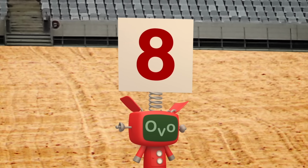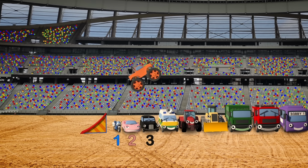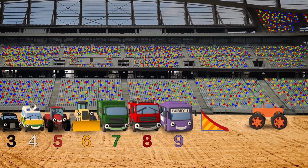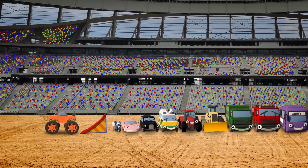8. He'll manage this 9th jump with no kind of fuss. Watch as he leaps over Bobby the Bus. 9. He can't jump them all. Surely not. I'm so sorry. Not a motorbike, 2 cars, all those trucks, and a lorry.